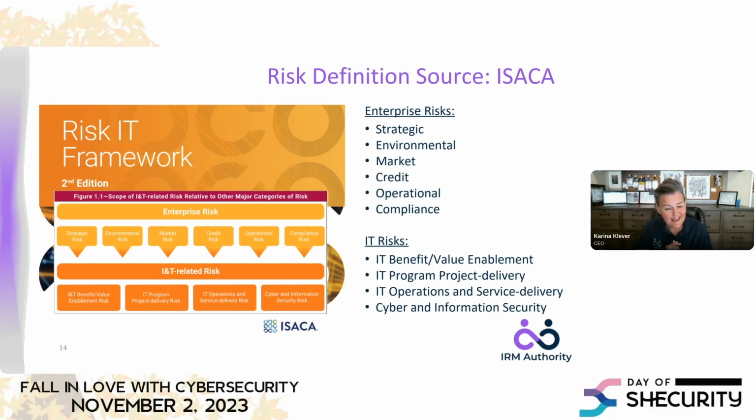ISACA. I've been part of ISACA for way more years than I'd like to even talk through. They have a little bit of a twist on IT, right? They're saying, let's look at what IT does. What's the benefit of IT? How do we deliver IT? How do we plan for IT for the project, and then how do we protect IT, and then we're going to take these risks and overlay IT, right? That's their approach with their latest framework, and this one is a little on the older side.